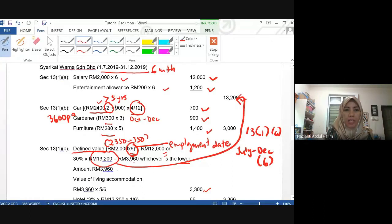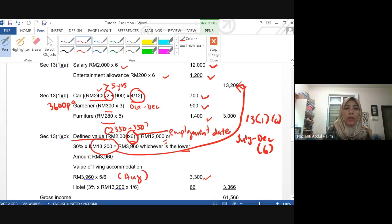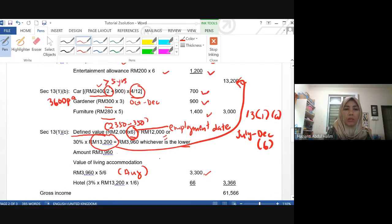So dia dapat 3960. Tapi rumah tu dia tak duduk for 6 months. Dia hanya duduk baru 5 bulan sebab rumah dia dapat in August. Dia kerja dekat company tu Julai, rumah dia dapat in August. So August until December is only 5 months. So kita tak ambil 12 sebab ini 3960 ni bukan value untuk 12 bulan. 3960 ni value untuk 6 months.